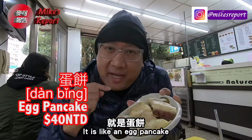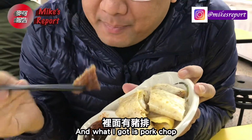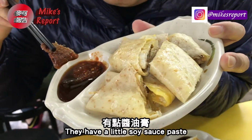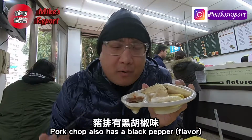Okay, first. This is dàn bǐng. So it's like an egg pancake. And what I got is pork chop. Grilled pork inside. So they have a little of this soy sauce gravy, and I got some hot sauce. Pork chop is also kind of black pepper.